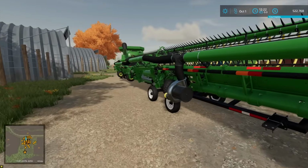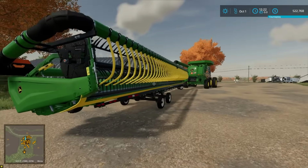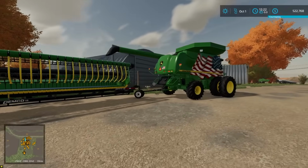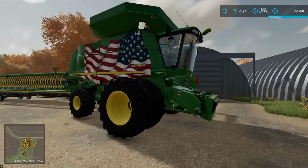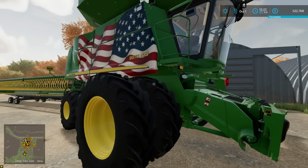Now, this one actually is the one that drips to the side. It's a really neat one. I love this Draper header a lot. I don't get to use it hardly enough, and we have it, of course, behind a 9870 STS. Beautiful harvester. I really like this one. I haven't got it calibrated yet because we do plan on doing a lot of harvesting today. So there are a lot of things that we do honestly plan to do.